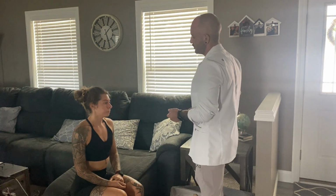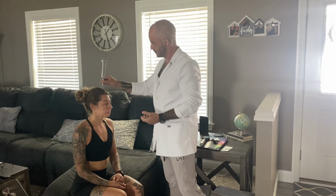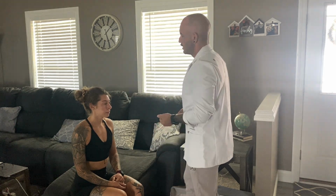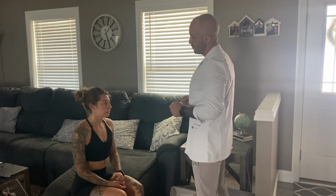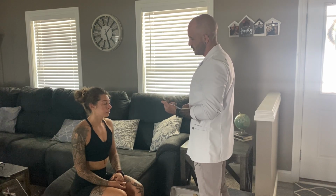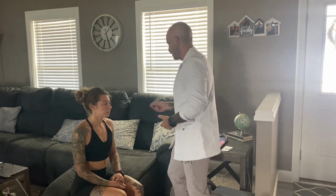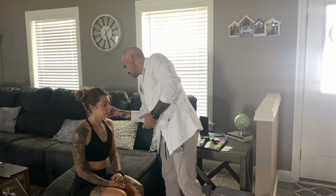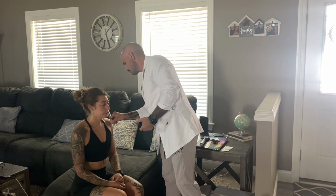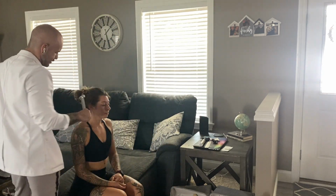Next we're gonna do the Weber test for lateralization. I'm gonna hit this on my hand, put it on your head. You tell me if you hear it equally in both ears. Yes. Okay. Next, we're going to do the Rinne test, which tests for air conduction versus bone conduction. So I'm going to hit this, place it on your mastoid bone, and then you tell me when you can't hear it anymore, and I'm going to move it to your ear, and then tell me if you can still hear it. Okay. Yes. You can hear it. Okay. Did it stop yet, or can you still hear it? I can still hear it. Okay. Other side now.